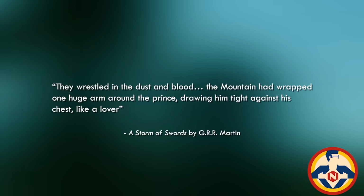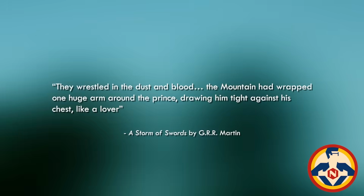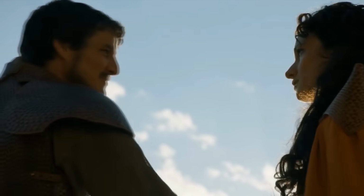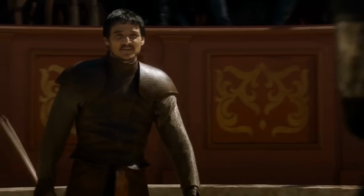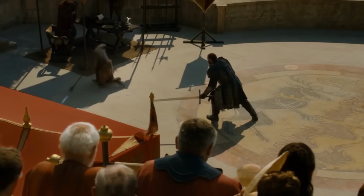They wrestled in the dust and blood. The Mountain had wrapped one huge arm around the prince, drawing him tight against his chest, like a lover. This is instead of those verb patterns and chronology that we've been emphasizing, and it's because it's about creating a feeling for the fight, not high-paced clarity. So if you're looking for where to show off your unmatched metaphorical writing, it's here.